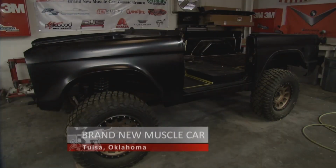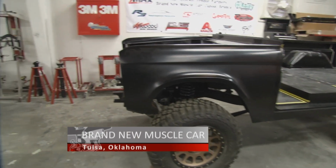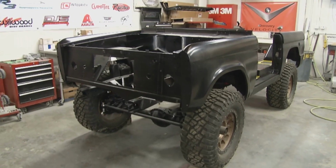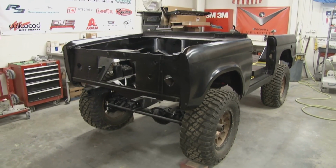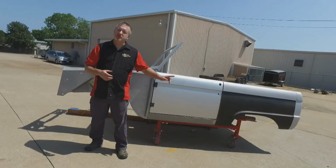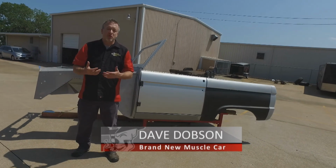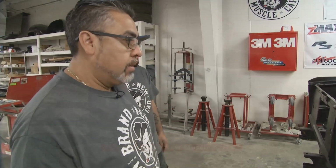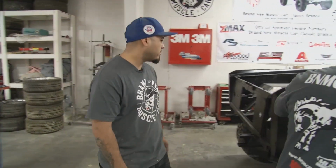It all started with the revolutionary and rugged lines of the Bronco's body, and that's the core of our Bronco build. This time we started with a 50-year-old Bronco body from 1966, but from now on, every Bronco that leaves brand new muscle car will start with a new body like this. And whether it comes from a restoration project or if it's brand new from the ground up, every project here starts with the body men.